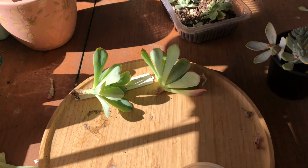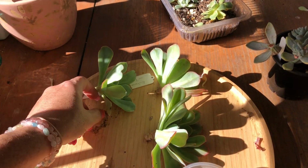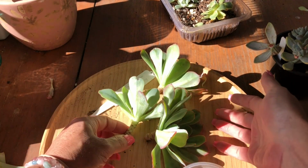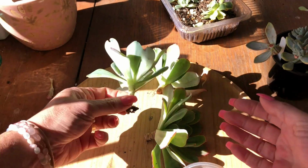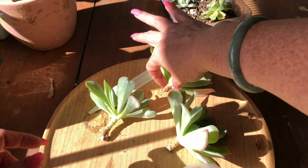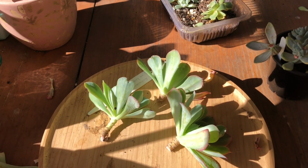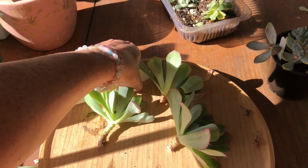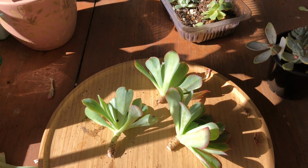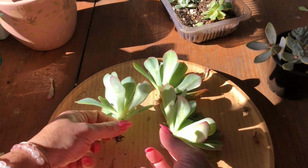Oh, 3 pups. Pardon me. 3. And they're a good size, aren't they? Roots. So these could be potted up, but I'm not going to do that. We'll put the tag back. I like mine to just sort of hang out bare for a while.